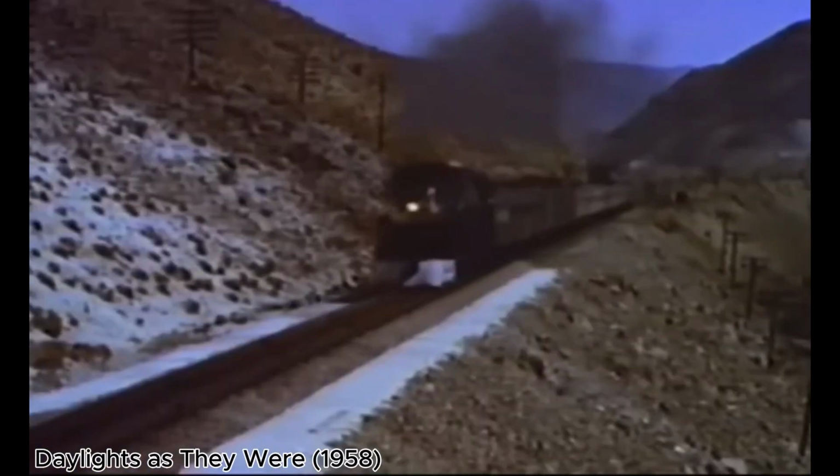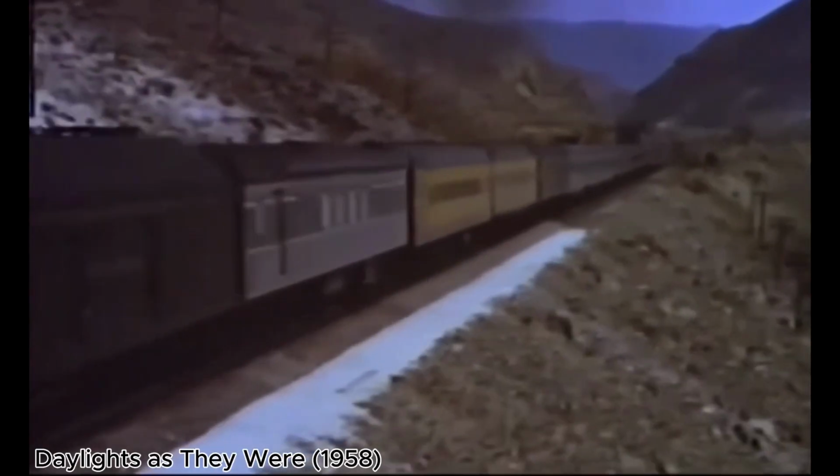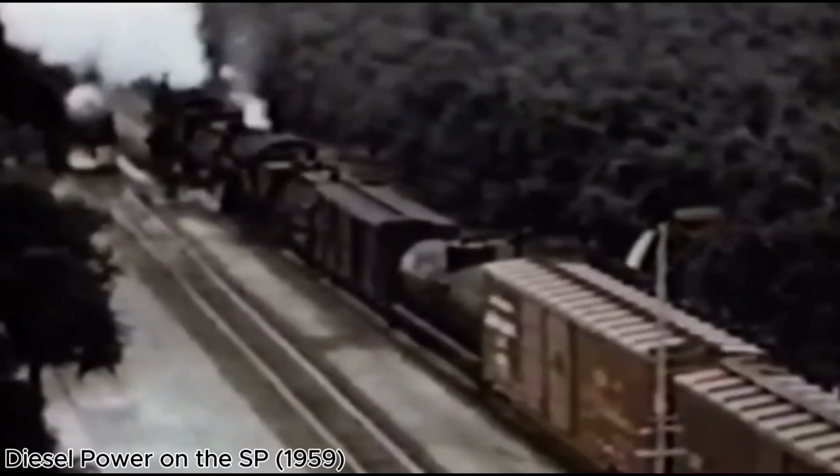She goes by many nicknames: the Black Light, the Black Daylight, the War Baby, the Forgotten Daylight, or I call her the Midnight. I just hope she gets restored.